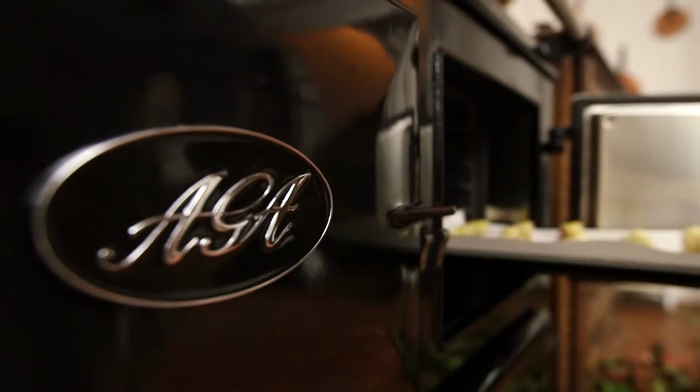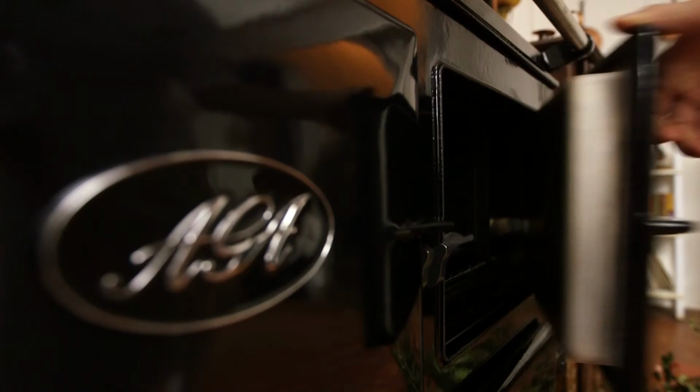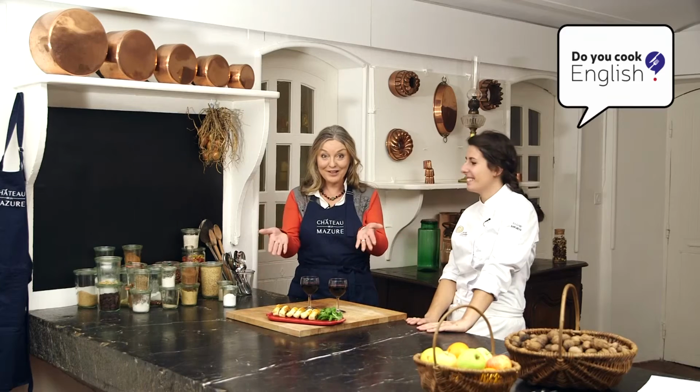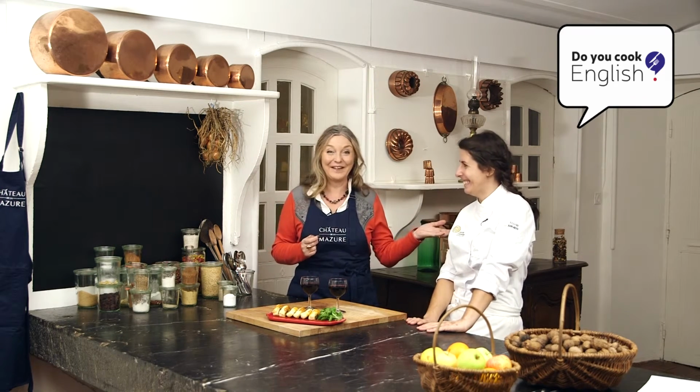We then happily leave them to cook for around 20 minutes or so at 180 degrees centigrade, but seldom longer. Et voilà! Sausage rolls, look at them! Easily made and often too quickly eaten, I say. So, Marie, that didn't go too badly at all, did it?